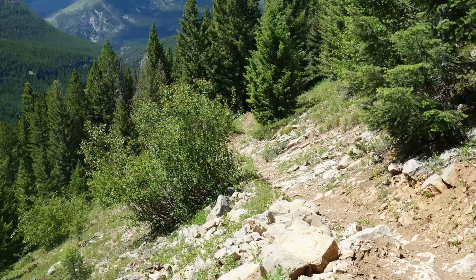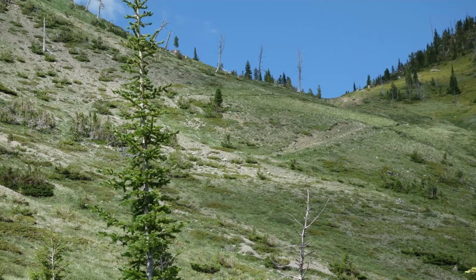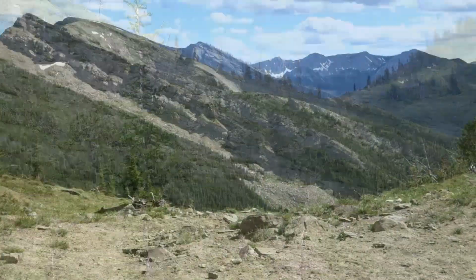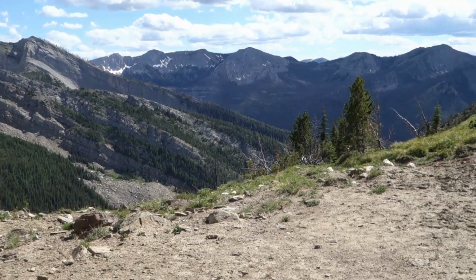However, by that time I had used up most of my reserves, so climbing the 3,000 feet up and over White River Pass really kicked my butt. The view made up for it though.